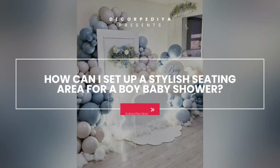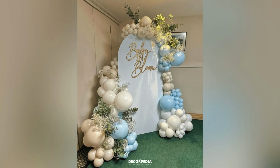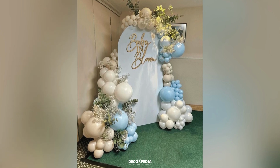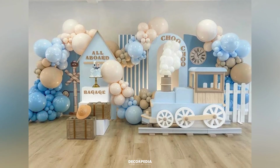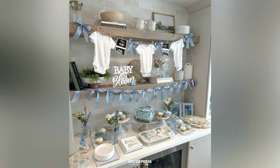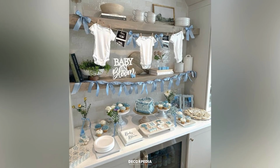How can I set up a stylish seating area for a boy baby shower? A designated seating area makes the event more comfortable and visually appealing. Use vintage wooden chairs with blue or white cushions for a classic look. Create a cozy lounge area with pillows and blankets for a relaxed, boho vibe. For a themed seating setup, use baby blue tents or teepees decorated with fairy lights and plush rugs.